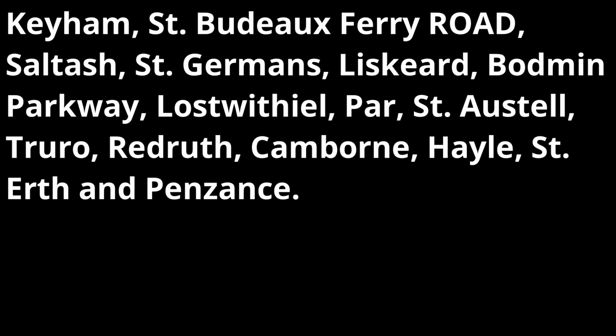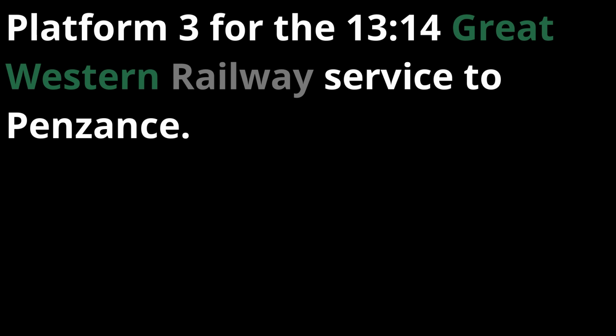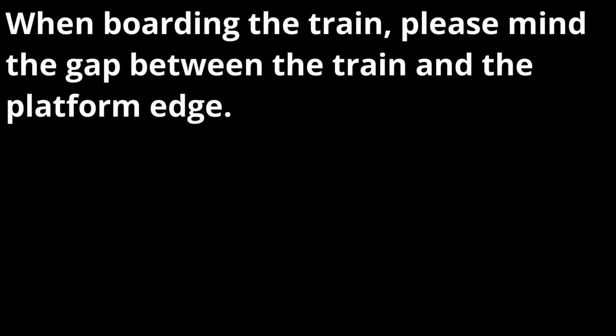Road, Saltash, St Germans, Liskeard, Bodmin Parkway, Lostwithiel, Par, St Austell, Truro, Redruth, Camborne, Hayle, St Erth and Penzance. Platform 3 for the 13:14 Great Western Railway service to Penzance. When boarding the train, please mind the gap between the train and the platform edge.